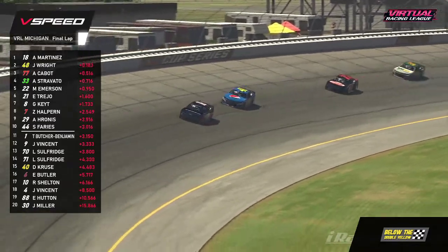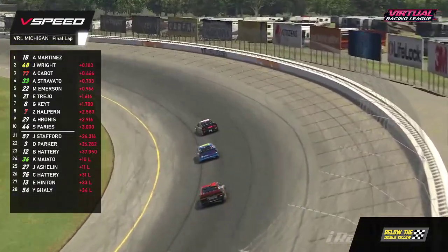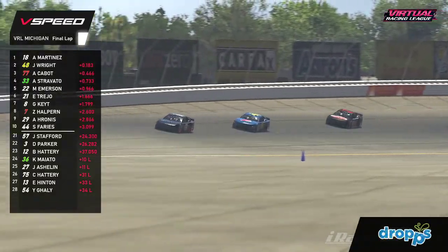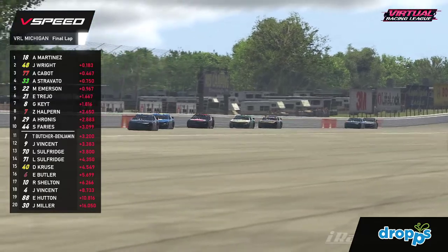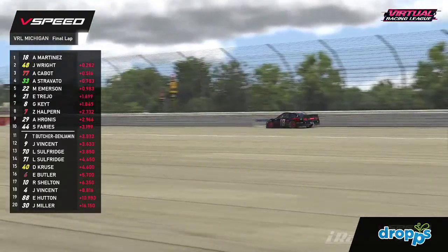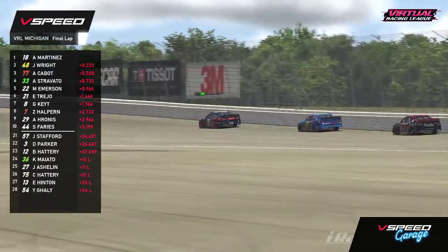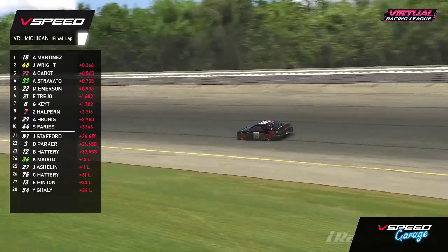This is the battle for the race win. Everybody else probably too far back. But Martinez, he goes deep into turn number 1. A little bit loose there on exit, but he's going to hang on to it. And Jeff Wright not quite close enough. 2-3 car lengths the difference. And he continues to pull away in that 18 machine down into turn number 3. Just a couple more corners.